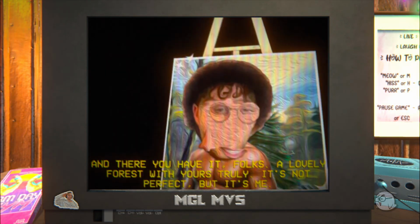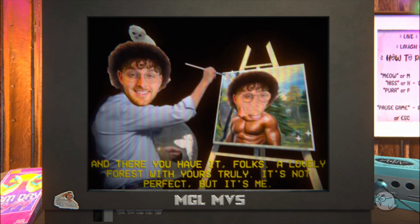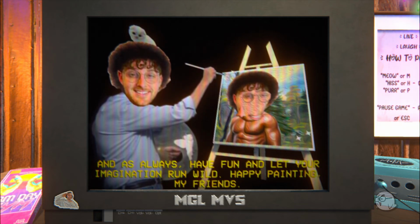And there you have it, folks. A lovely forest with yours truly. It's not perfect, but it's me. And as always, have fun and let your imagination run wild. Happy painting, my friends.